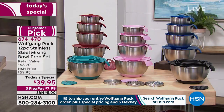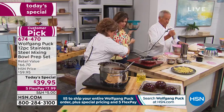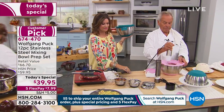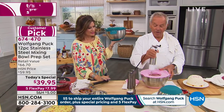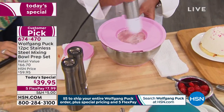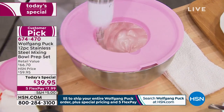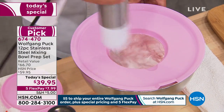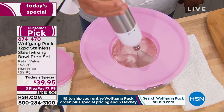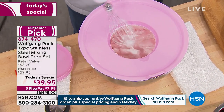See, you make what you want, and then you store it. Look at that. That's how we do it at home. See, now nothing is going to splatter. I can have my most expensive shirt on, and it's not going to be splattered with anything. So this is really perfect. It can be whipped cream, it can be a pancake mix, whatever it is, so simple and easy.